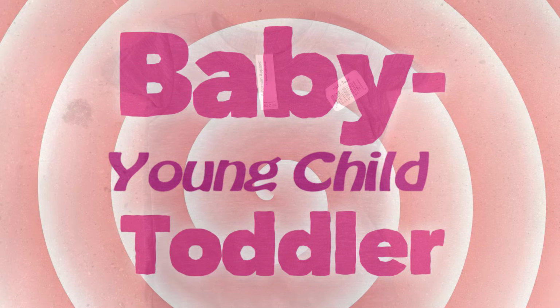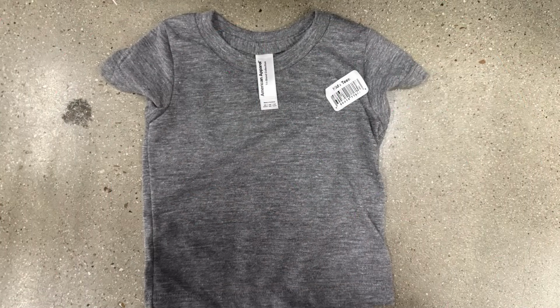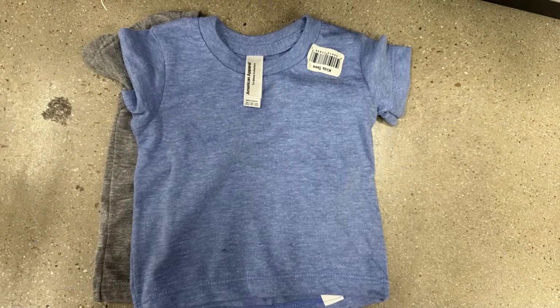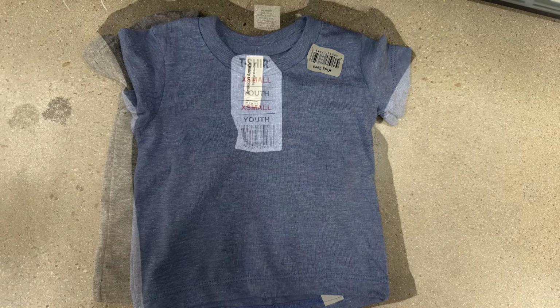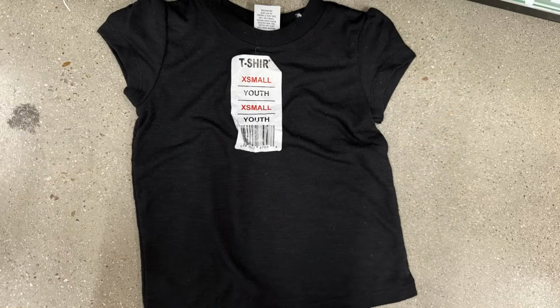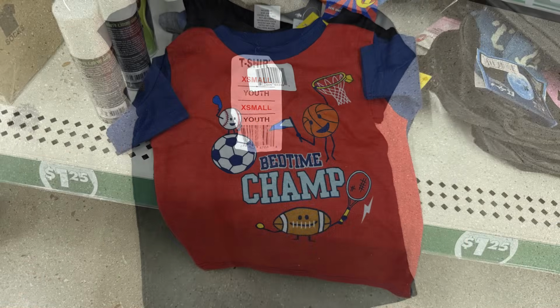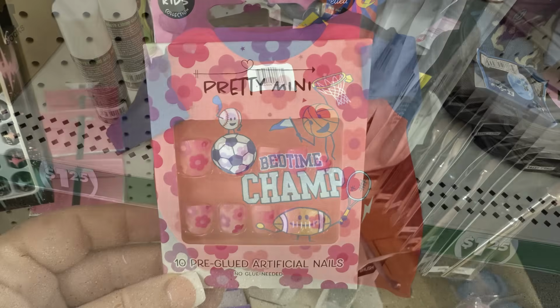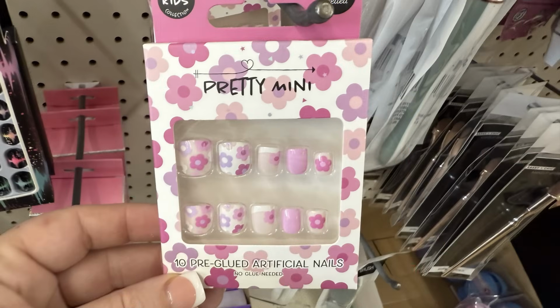Then the baby, younger child, toddler section. They have some toddler size t-shirts by American Apparel. They had gray, this light blue. They also had them in black. And then they had a bunch of their pajama sets that were for 2-year-old toddler size.